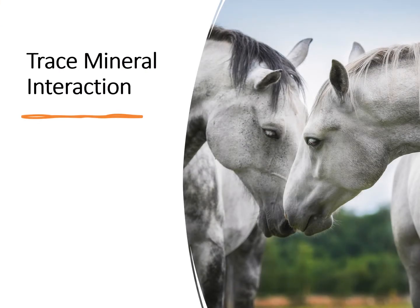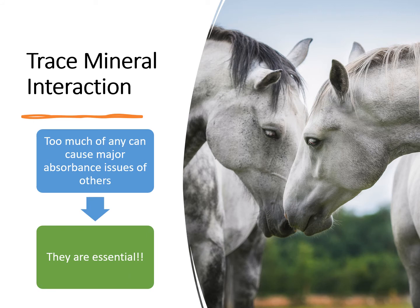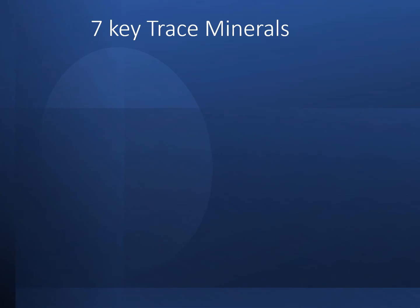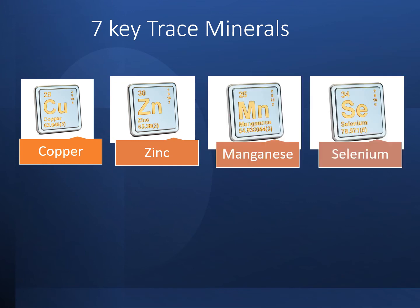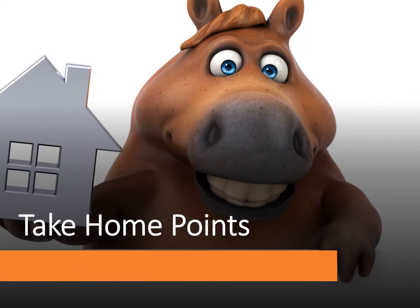These trace minerals interact with each other. Too much of any of them is going to cause major absorbance issues with others, which we'll talk about in later clips. But they are so essential and can make a big difference in the performance, appearance, and overall health of your horse. There are a lot of trace minerals, but in this series we are only going to focus on the main ones relating to horse nutrition. There are 7 main trace minerals, being copper, zinc, manganese, selenium, iodine, chromium, and iron.